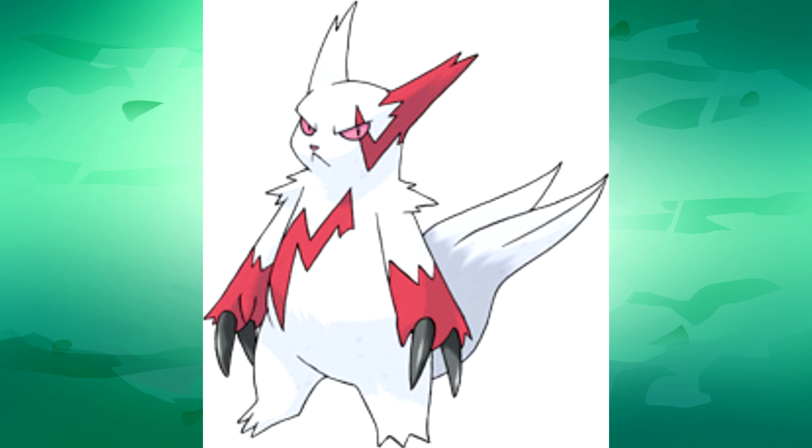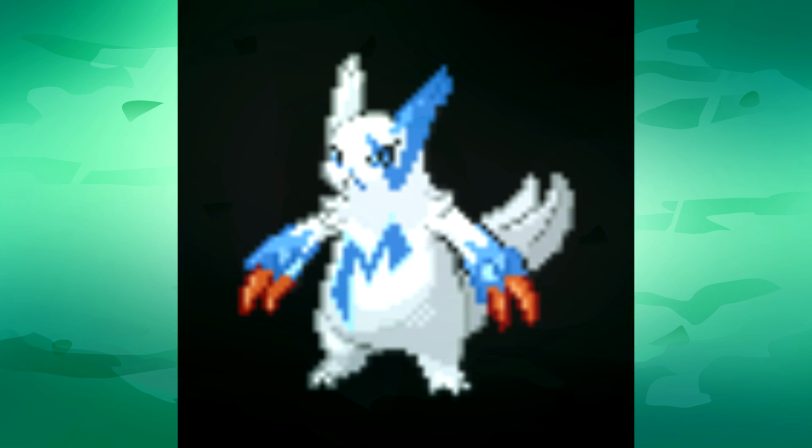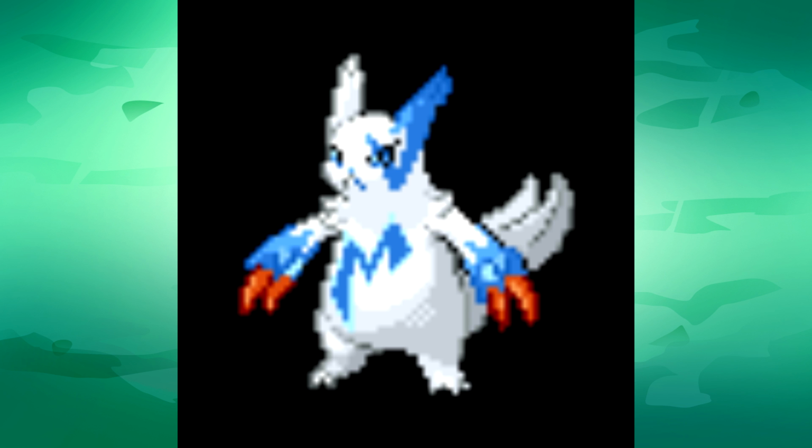Now, Zangoose might not seem like it had a major change in shinies, but if you look at the shiny Zangoose's claws, you'll notice how they become a lot more brown colored instead of the original red color. But overall, the shiny is amazing, I gotta say, but just this little tiny change, you can kind of see from Generation 3 and forward, it becomes way more brown each time. And now in the latest generations, the claws are full-on brown, I feel like.